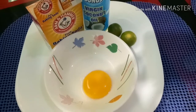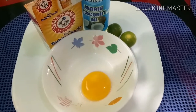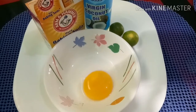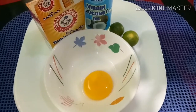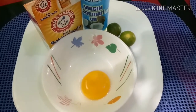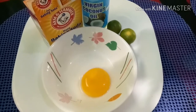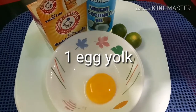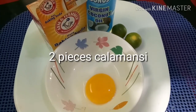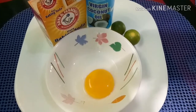Okay, eto na. Okay mga ladies, ito naman ang gagamitin natin ngayon sa ating facial mask. Since ang concentration natin is to avoid wrinkles on our face or diminish the wrinkles in our face. So ano-ano ba to? We have 1 egg yolk, 2 pieces of calamansi, our virgin coconut oil, and our baking soda.